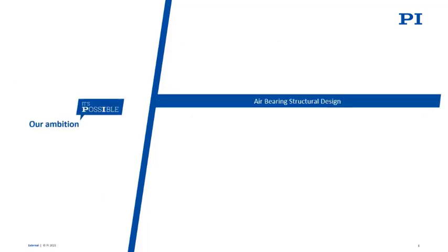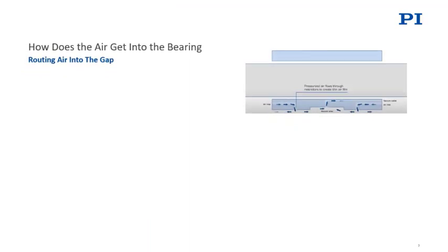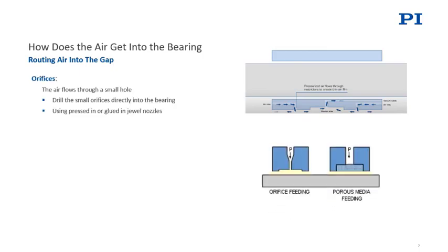Let's explore the critical considerations and innovations that go into crafting the structural design of air bearings. There are 2 primary methods to feed the pressurized air to the bearing gap. One approach is the use of orifices, which are small holes. They typically have 100 micrometers to 400 millimeters of diameter. The holes can be drilled directly into the bearing, or alternatively, specialized jeweled nozzles can be either pressed in or glued to the bearing.